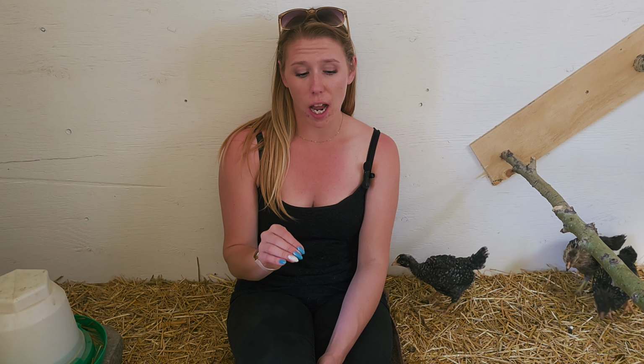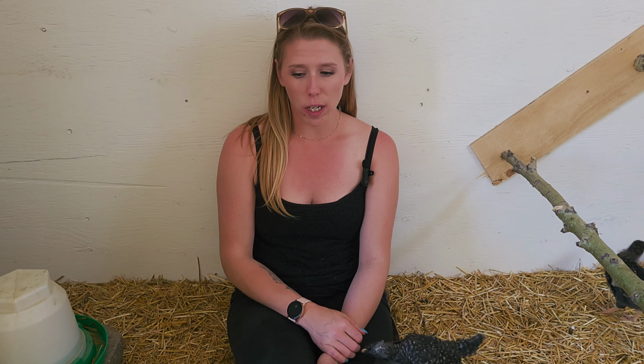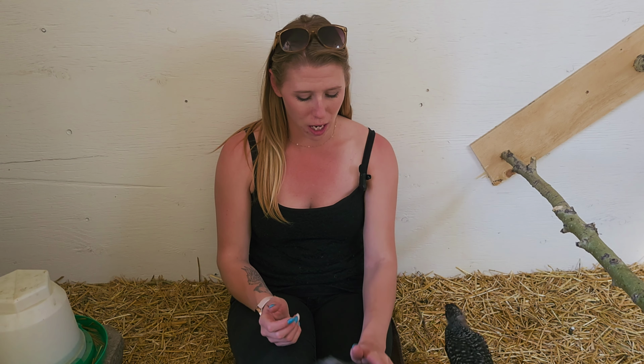The younger chicks are about 4.5 weeks old, probably closer to 5 weeks old. And the older chicks are probably closer to that 7 week old mark. So in our brooder box, the last couple days that the chicks were in there, the younger chicks, we noticed one of the lavender chickens was kind of not using her feet a whole lot.